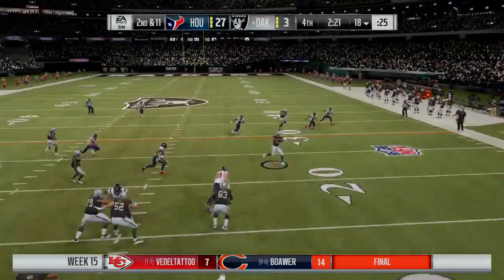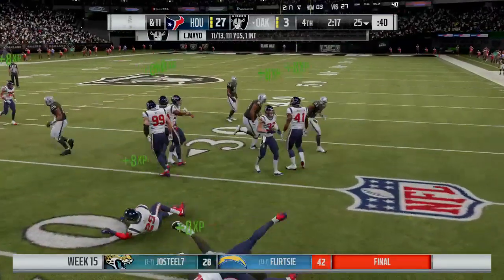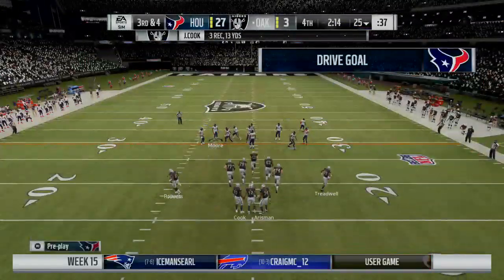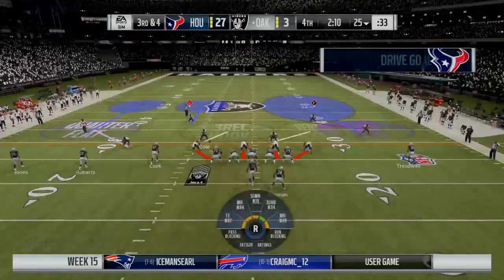90! Operating from the gun. Mayo. And complete. Right side to Cook. And down he'll go at the 25. The reception good for 7. It's 3rd down. You got the big lead defensively. Willing to give them that underneath stuff, right?